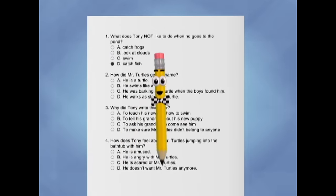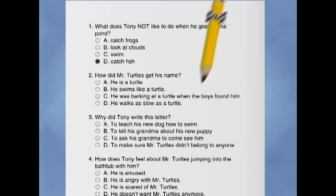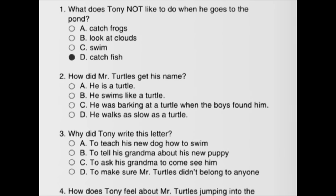We'll use another tip for this next question. Read all the choices carefully. 2. How did Mr. Turtles get his name? A. He is a turtle. No. Mr. Turtles is a dog.